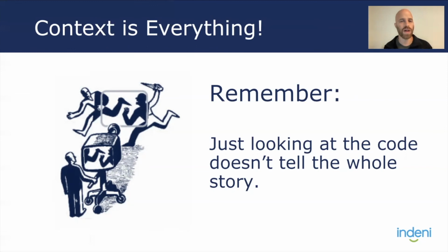So remember, context is everything. Just looking at code is not enough. You need to look also at the cloud environment and see how it's impacting your code, or maybe other pieces of code which are separate from the one that you're looking at right now.